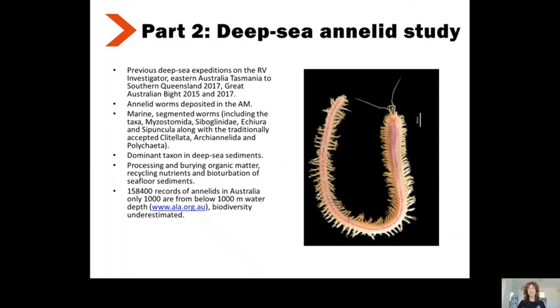So what I'm interested in is the annelid worms, and these are marine segmented worms, and it's a large group, including now the siboglinids, echiurans, and also traditionally accepted ones like the Clitellata and the Polychaeta. Annelid worms are generally the dominant taxon in deep sea sediments. They're quite diverse and often quite abundant.